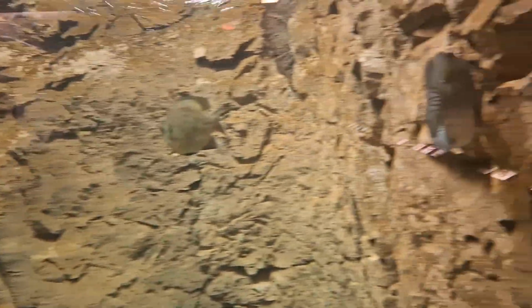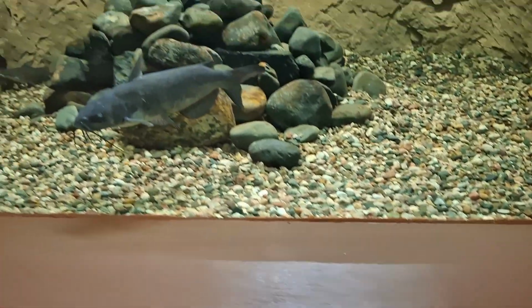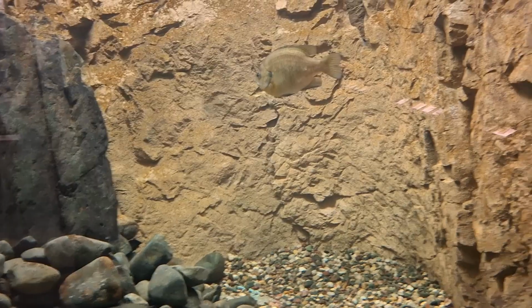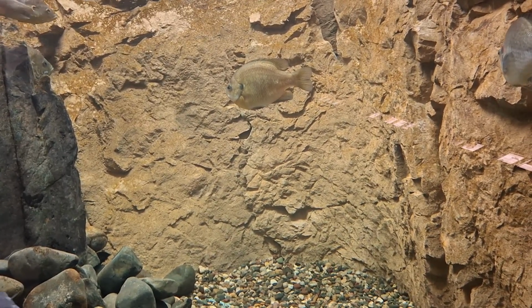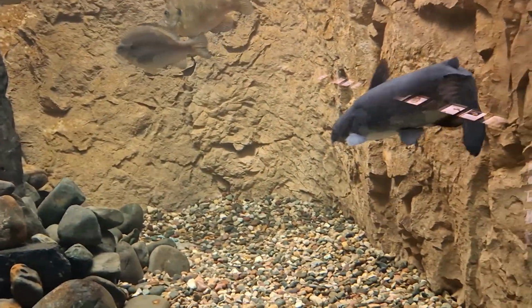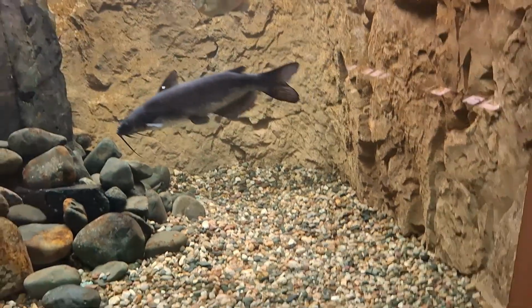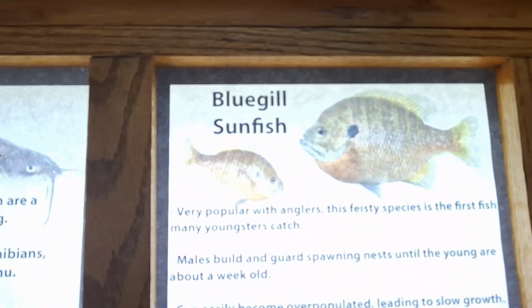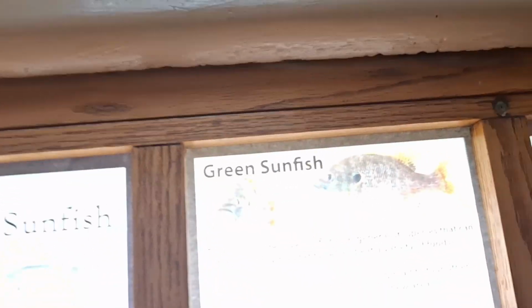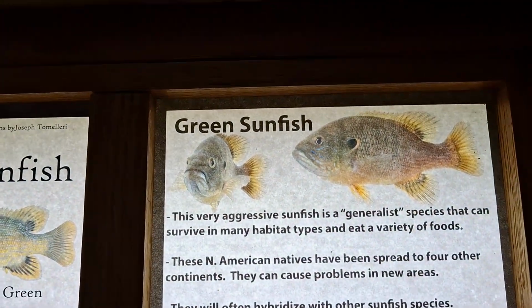Very nice aquarium here, and huge parking lot, but not very many people here. Got it all to ourselves. Channel cat. There's, what's the big guy there? Sunfish. There's a red ear sunfish right there. Bluegill, sunfish. Guess I'll call him a bluegill. Green sunfish, I'm not sure. It must be that one, that little one.